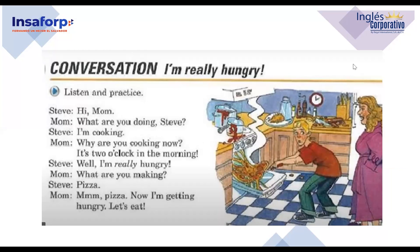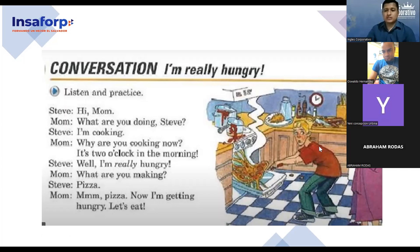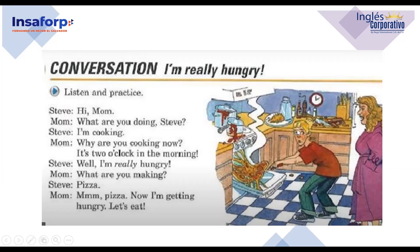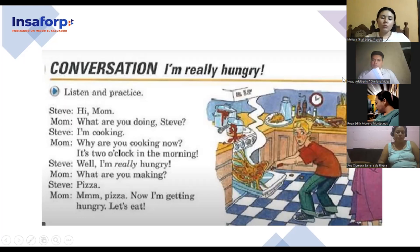Let's eat. Okay, so if you see the questions that we have here, what are you doing? Is basically about the action that is happening at the moment. Here we have mom and she sees Steve, and she says, hey, what are you doing? Okay, it says, well, I'm cooking. Then next is why are you cooking now? And then we have another question. So we have three questions. What are you making? Right? So everything that is happening in the picture is happening at the moment. Okay?